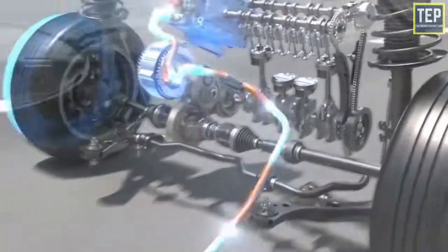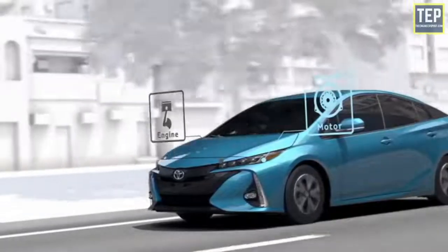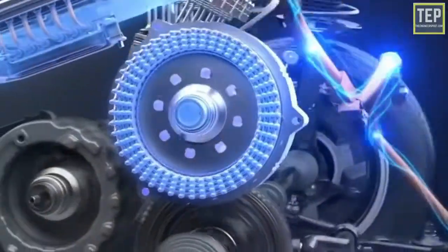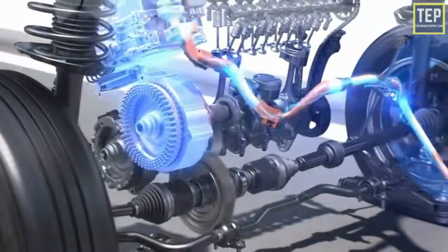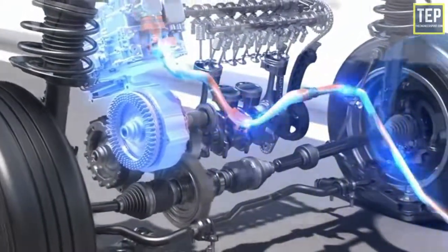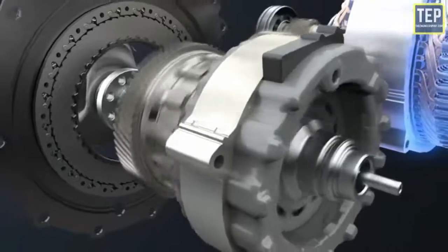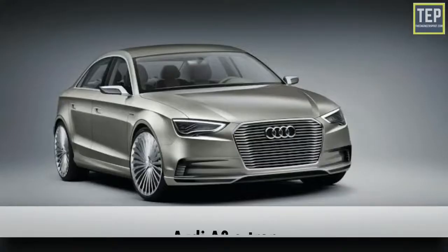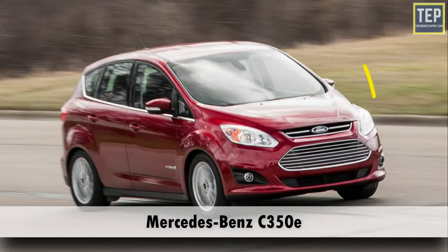Plug-in hybrid vehicles typically can run in at least two modes. All-electric mode, in which the motor and battery provide all the car's energy. Hybrid mode, in which both electricity and gasoline are employed. Some plug-in vehicles can travel more than 70 miles on electricity alone. Examples of plug-in electric vehicles are Porsche Cayenne SE Hybrid, Audi A3 e-tron, Ford C-Max Energy, and Mercedes C350e.